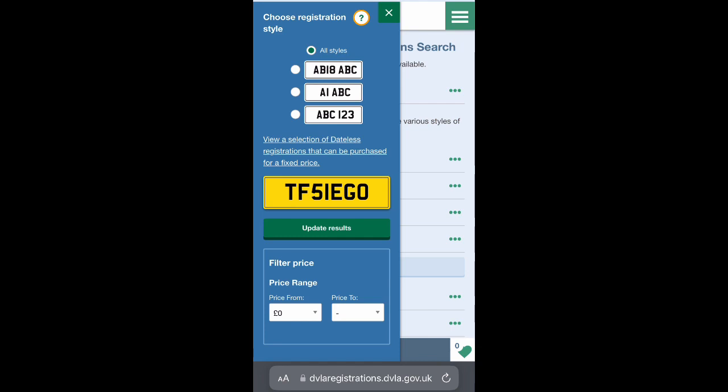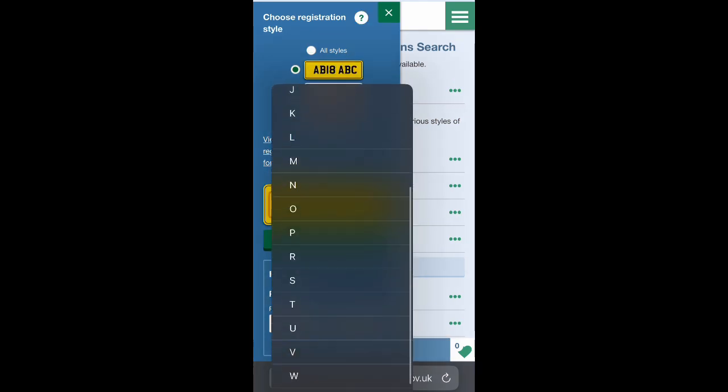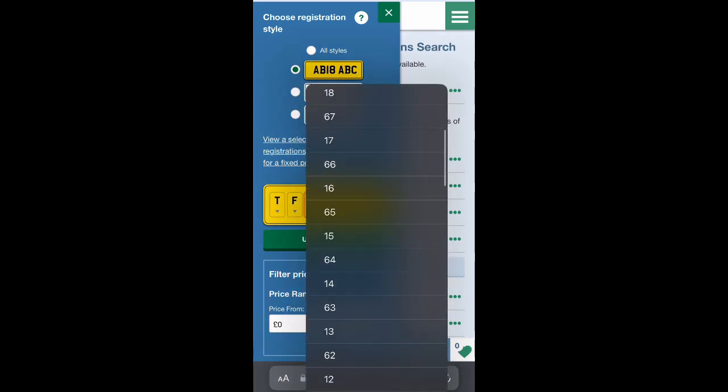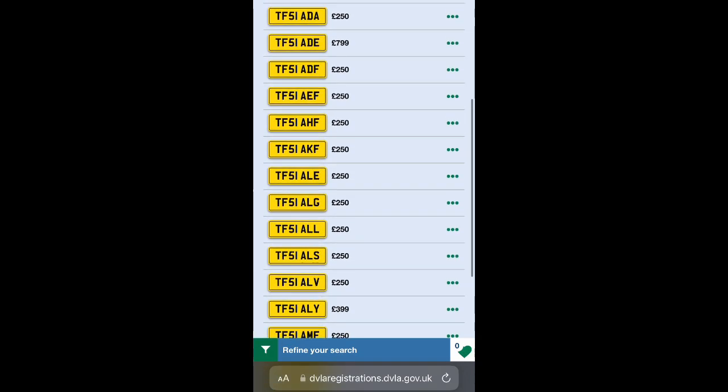You can also refine your search. So if I wanted to just find what TFSI plates it had, you'd go on to TF51, and obviously this does apply to any reg. As I said, just find what's out there and find what formats there are. So I've got TF51. I've left the last 3 clear, and it does come up with everything that is available for the TF51 plate.